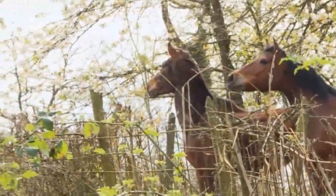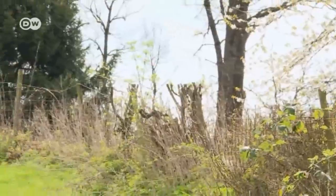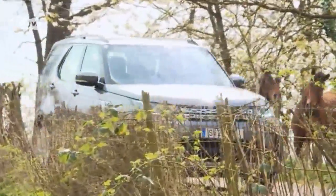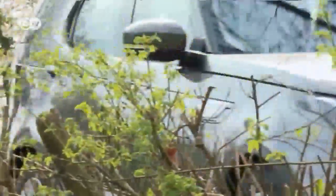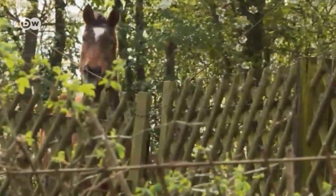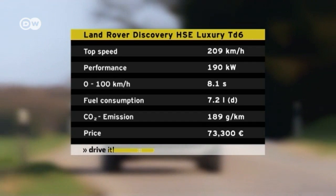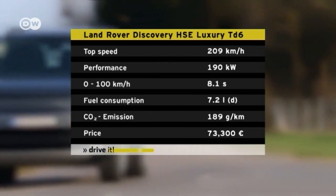The Discovery is so much lighter because engineers designed it without a steel frame. The chassis is self-supporting and made completely of aluminum. We tested the top version of this big diesel car. It costs around 70,000 euros. That gets you lots of interior luxury and acceleration from 0 to 100 in just over 8 seconds.